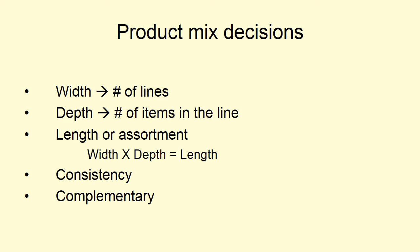But then they also sell a number of other things. For instance, they sell warm-up suits, and they sell travel bags. And in some cases, they sell things like tennis balls and tennis rackets. And that's a question of product mix consistency.